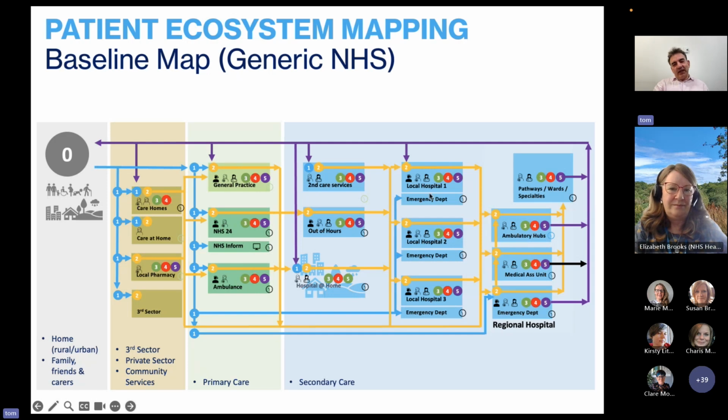But it does have system characteristics, because you flow in and you flow out. And interestingly, each one of these different colour boxes is organised in a different way. Secondary care is organised in a different way to primary care, which is organised in a different way to community services. So there are different governance structures and so on, and drivers within each system. Okay, so that's very useful.